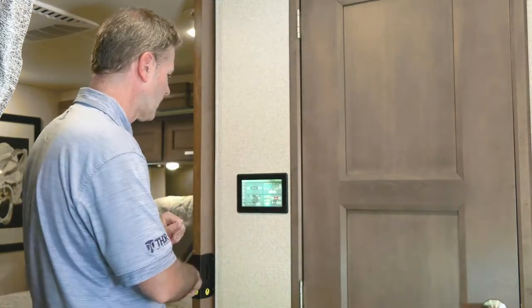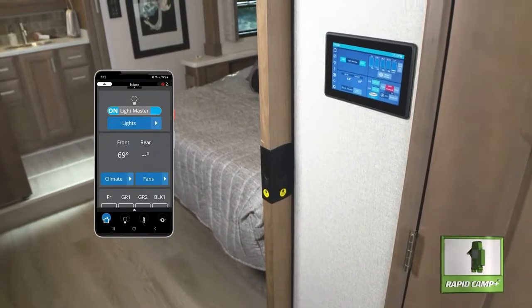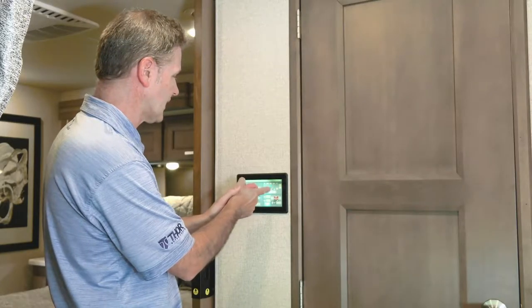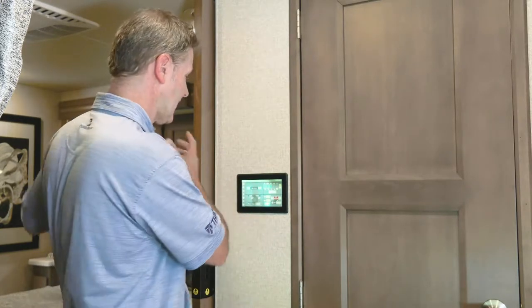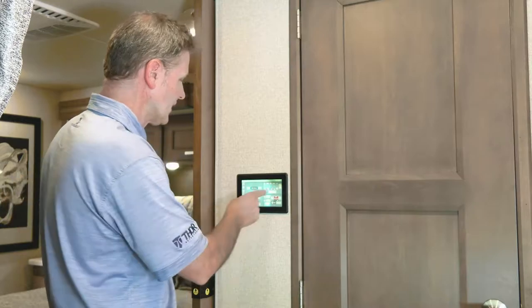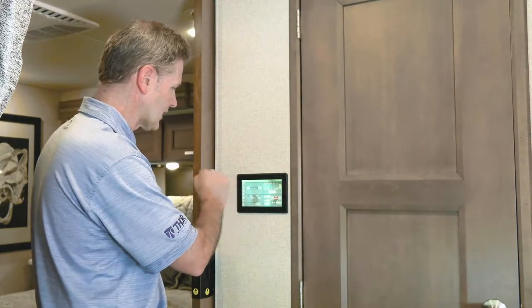So right here from the home screen, you can control all your lights, master lights on or off. You can check your tank levels as well. Your fresh, your gray. You do have two black tanks on this because you do have a full bath in the rear. You can check your propane levels. You can turn on your tank heaters from here. You can turn on your water pump from here.